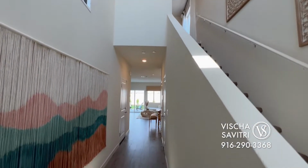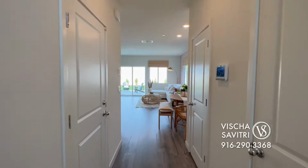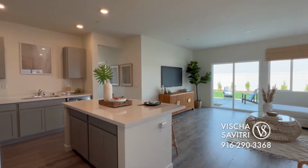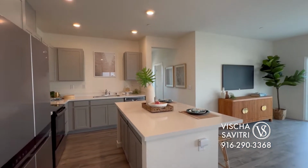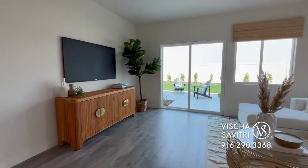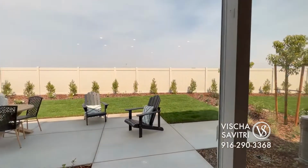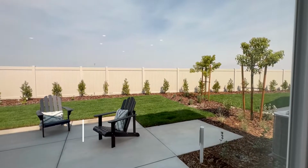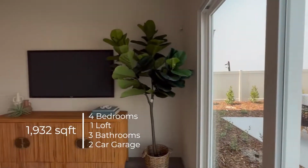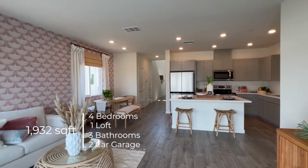Today I'm going to show you this new community located in Elk Grove, California. Elk Grove is located approximately 30 minutes away from downtown Sacramento. The name of this community is Persimmon at Sheldon Farms, and the builder is Dr. Horton Homes. Today I'm going to show you plan 1932. This is a two-story home with 1,932 square feet. It has four bedrooms, a loft upstairs, three full baths, and a two-car garage.